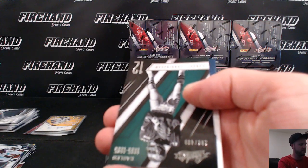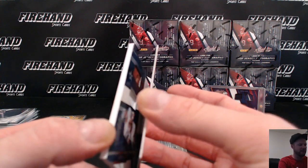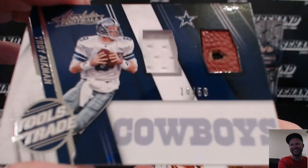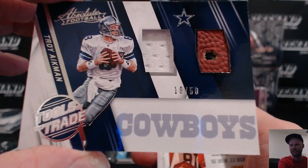Randall Cunningham to $4.99, Eagles. I'll quit if this is autographed. There's no way it is, though. Okay, man, imagine. I'll quit. 10 out of 50, Troy Aikman, jersey and football. A-Cliff and the Cowboys.